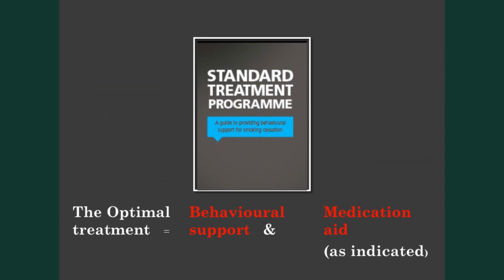So, what is the optimal treatment for helping a smoker to quit smoking? The evidence shows that the optimal treatment is a combination of a structured behavioural support programme, and along with that, the use of an evidence-based medication aid for quitting, such as nicotine replacement therapy or Champix. And again, that's if a medication aid is indicated. So in Ireland, we do use a HSE standard treatment programme for supporting quitting attempts.